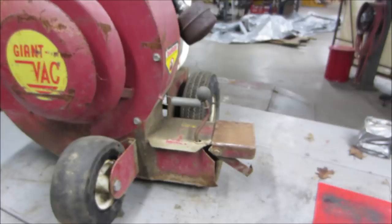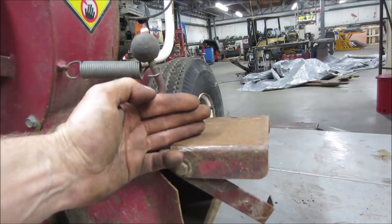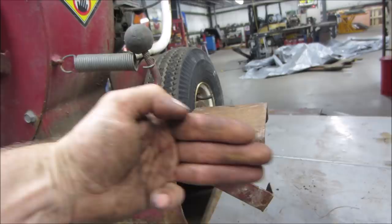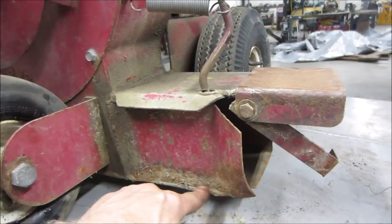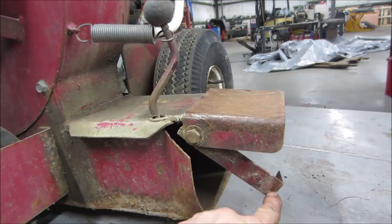Another thing I might as well address, it is missing the door. This lever usually has a door that flips from one direction to the other, and it makes the air flow go more forward on the machine or straight out. That's gone altogether, and I see weld down in here. Again, it was used commercially and beat the snot out of. This is broke away. This is supposed to flip up and down, but the pivot point on this side isn't even attached anymore. This bracket should be welded on down there to up there.